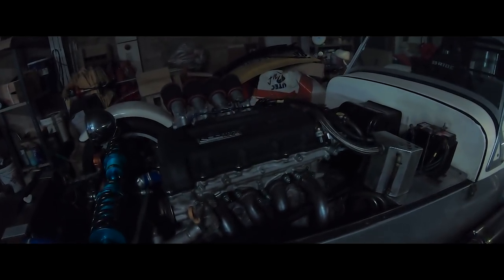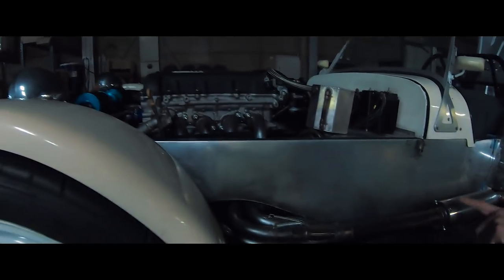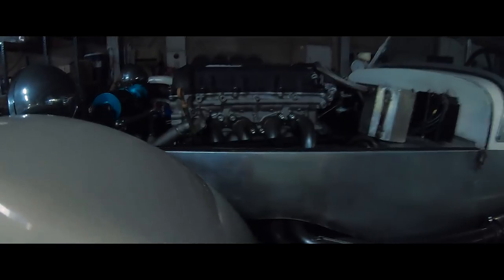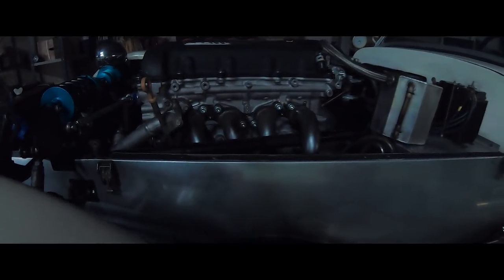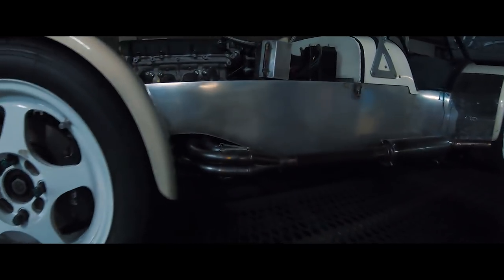So it does have an SR. Look at the cylinder 4, the exhaust runner. It goes around the chassis, or the frame. This exhaust is beautifully made, too.